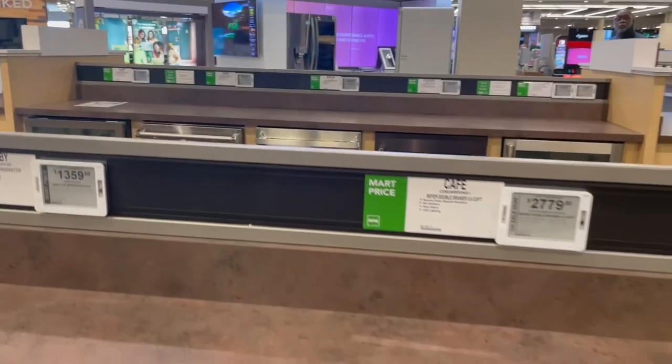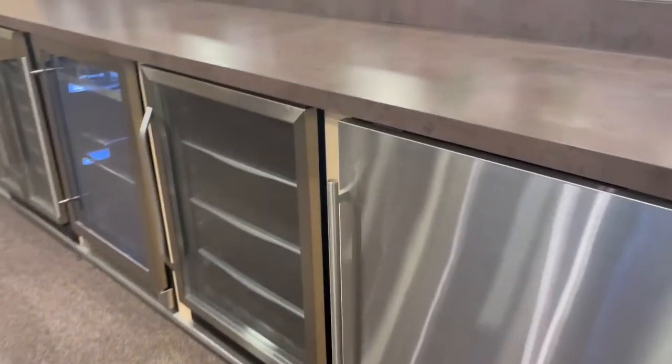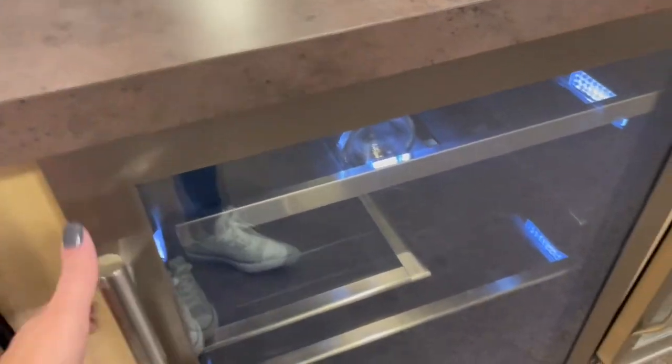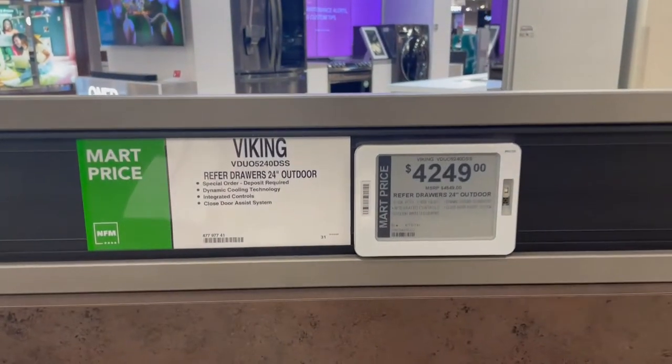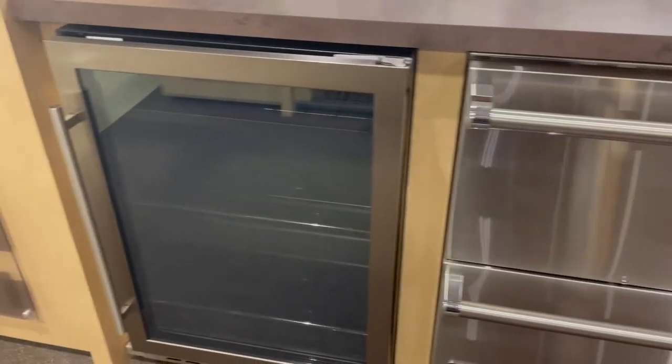It looks like there's some more over there, so we'll check those out. Under counter fridges are insanely expensive, so be prepared for sticker shock. All right, so we have some more over here. I kind of like this idea too, which the one that we had is kind of similar to this, where you have shelves and drawers. But again, I'm really liking the drawers. So this one's a Viking. We're not gonna go that price crazy. And then you have the GE. So again, I think the Cafe one is probably what we're gonna go for, but let's take a look.